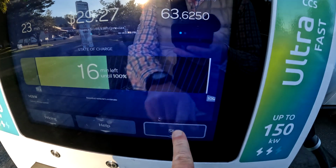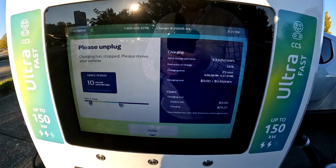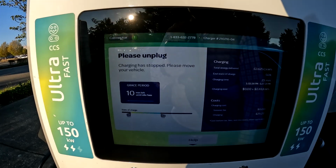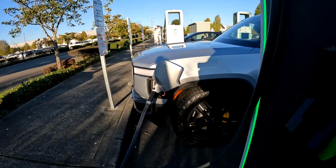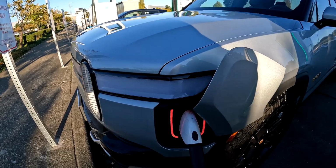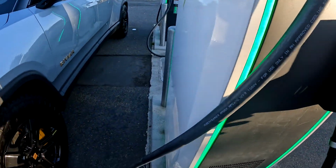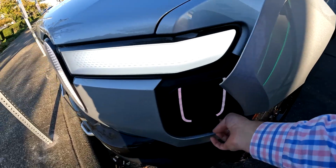So we're going to hit stop right here. It's going to stop the charging, and it's going to charge me $30. And it looks like they charge an idle fee too if you have it on the charger and it's done charging. So they remove it, put it right there, and boom, we're good.